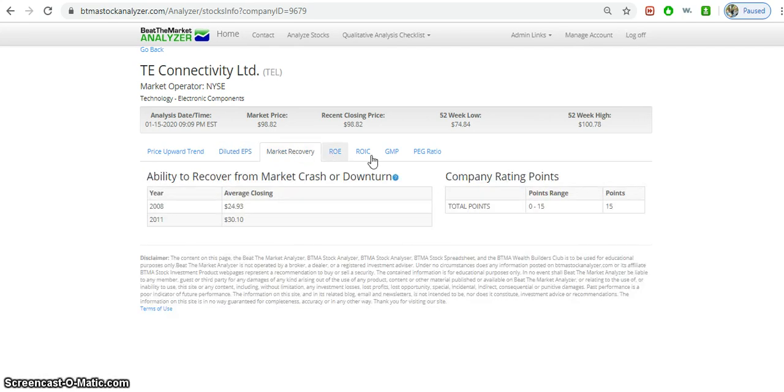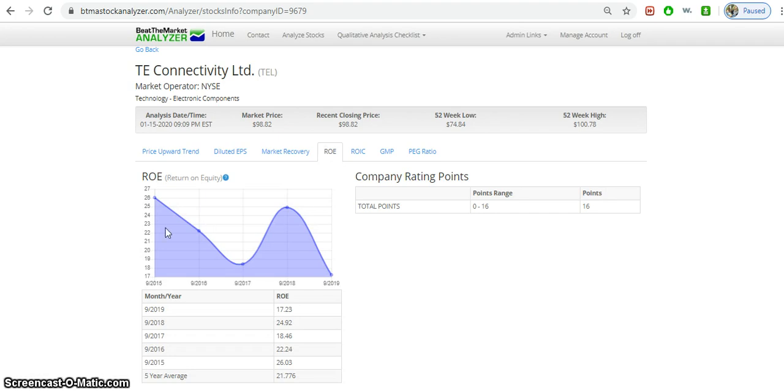Here's the market recovery with the good score, 15 points. Okay, ROE, return on equity. For this, look for around 16 and higher, and here this will tell you what you should look for, so 16 and higher over a 5-year period. So we can see that we're over 15, 16 on each of the years, which is a good sign. However, it does seem like it has been declining over the 5 years, so that's something to watch. If this trend continues, then you should find out why the return on equity is declining over the years.